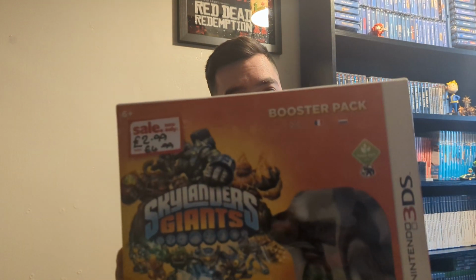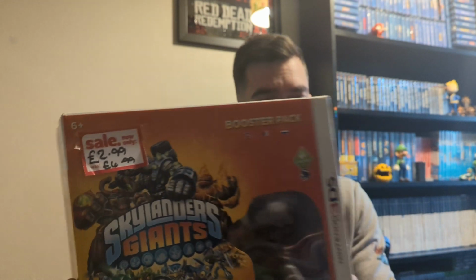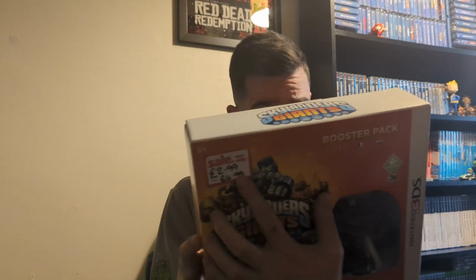But better than that was this Skylanders Giants Nintendo 3DS game. So you can see, £2.99 is what I paid for that. Again, I saw it for that price and thought, I'm not leaving that. There were a few. Perhaps I should have picked them all up. Looking back now, I kind of wish I did, but I didn't really think about it at the time. I thought, these are really cheap, I'll grab them. Not to sell on, these are to collect.